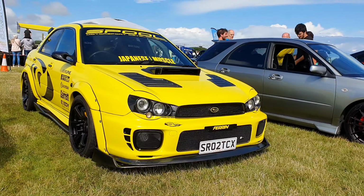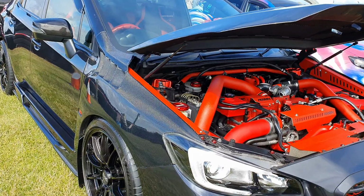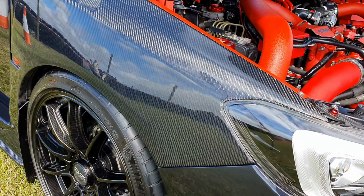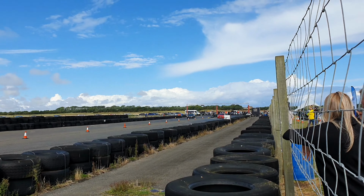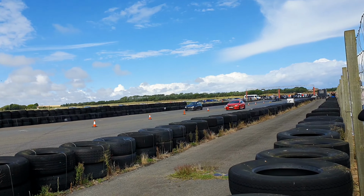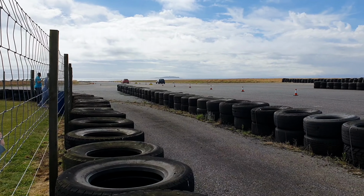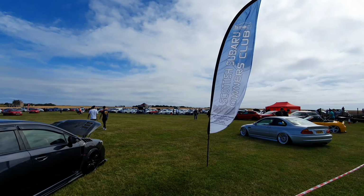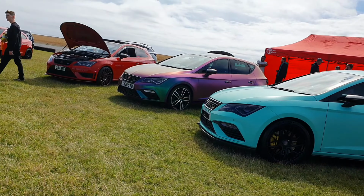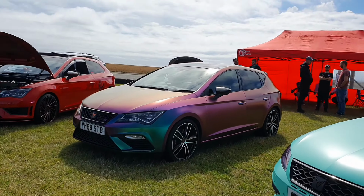I'll tell you, that's an absolutely insane Subaru. That wing is ridiculous. Oh, look at the carbon wing. Fucking hell, that's nice, though. Jesus Christ, man. The colour of that one's absolutely mint. I like that, that's cool as fuck.